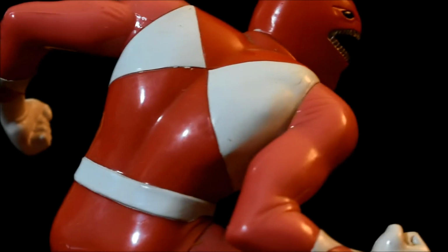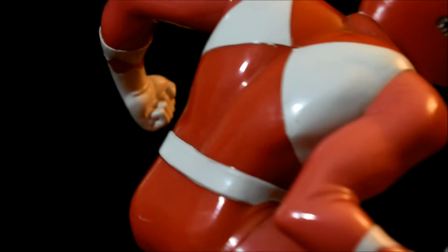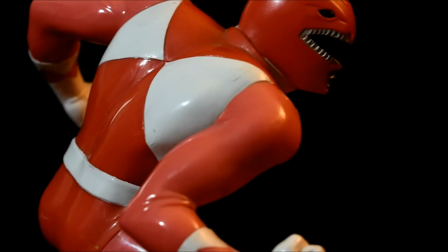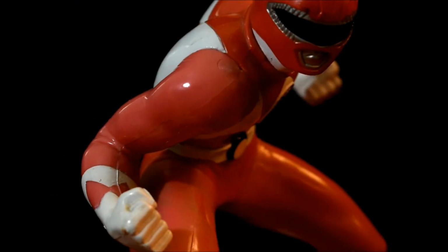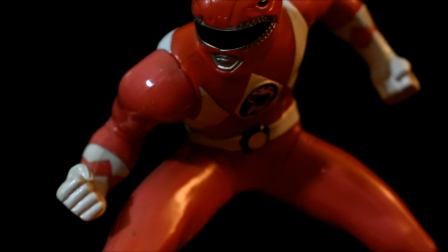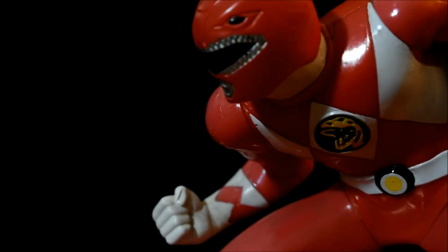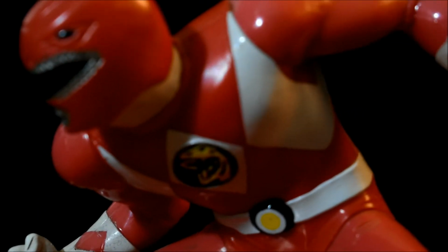But here, let me zoom in, focus in more. Yeah, it is discolored, a lot lighter, like two shades lighter than the back. I tried to clean it up as best as I could. Probably need to clean up a little more, but I did manage to buff out some of the scratches on this thing.